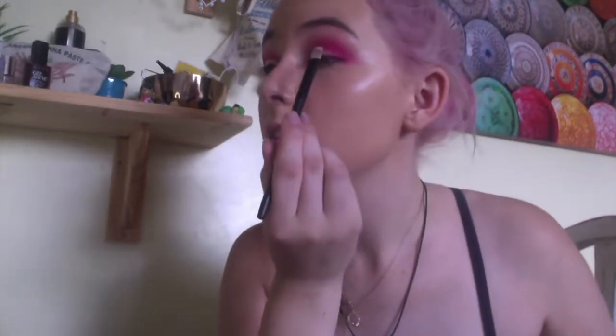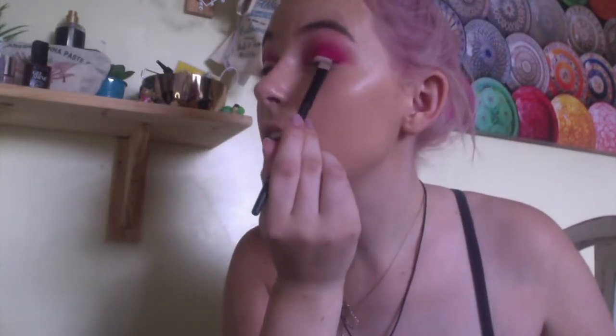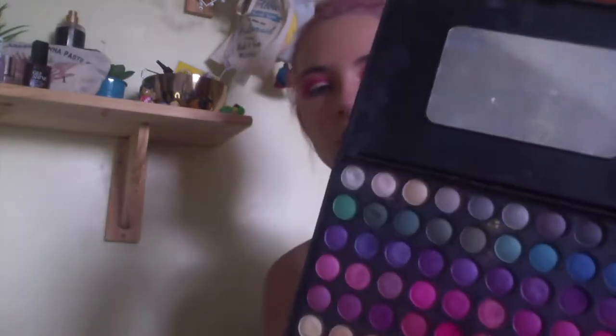On your eye like that. Yeah, we'll just do this. Okay. And then I wanna get just like a white. I don't really have any white, but I'm just gonna use one of the light colours at the top. Oh, maybe a light pink as well. Let's mix that into it.